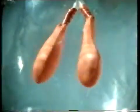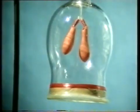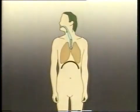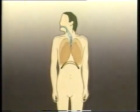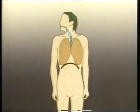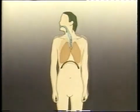This is partly how our lungs work, but our chest cavity isn't a fixed shape like the jar. It can be expanded and compressed by the movements of our rib cage as well as by the rising and falling of our diaphragm. When our diaphragm drops and our chest expands, air is drawn into the lungs. To breathe out, we push up the diaphragm and contract our chest.